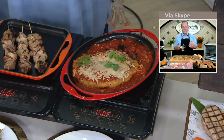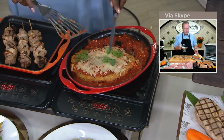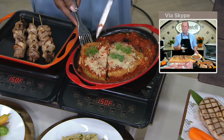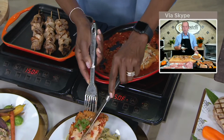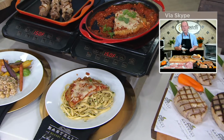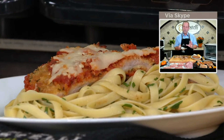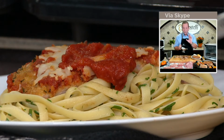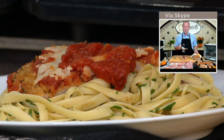So when you take and bread that like you did, and then you just put your mozzarella and your gravy on top, you've got an incredible pork parmesan. So anything you've done with chicken or with veal, you can do with this piece of pork. But I will tell you, it's going to be more tasty and more tender than any pork or any veal or any chicken you've ever tasted.